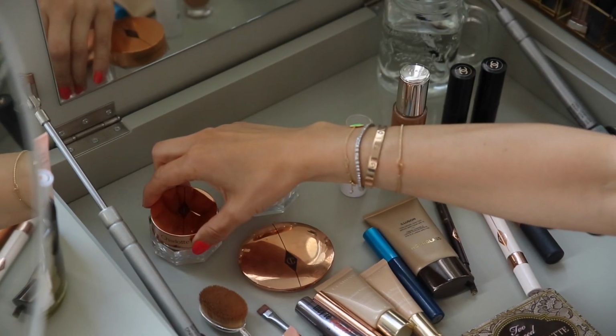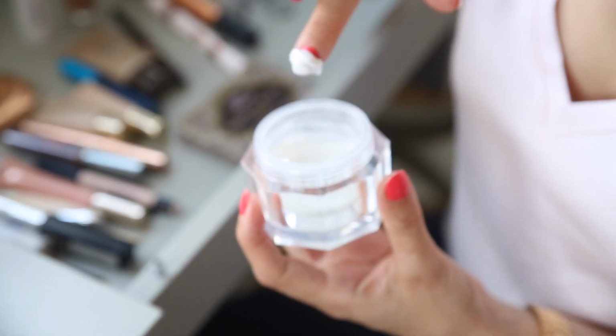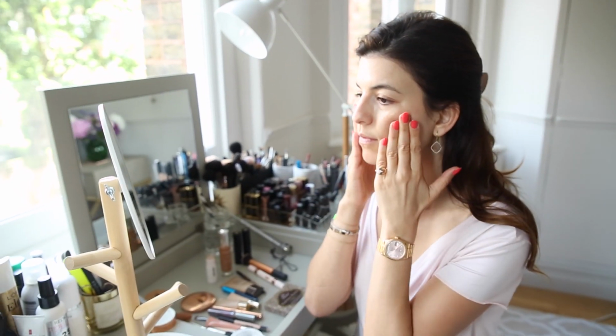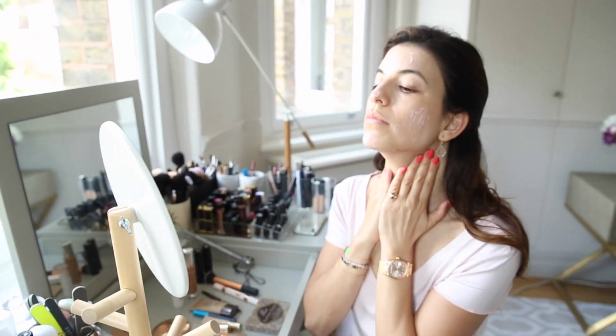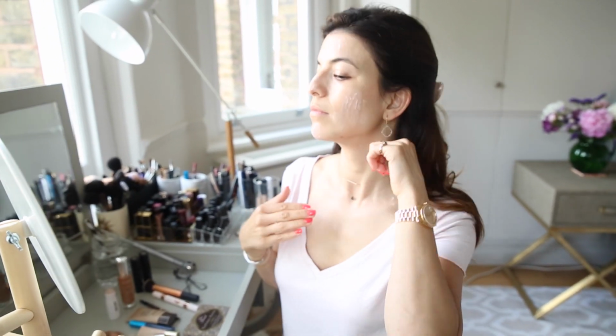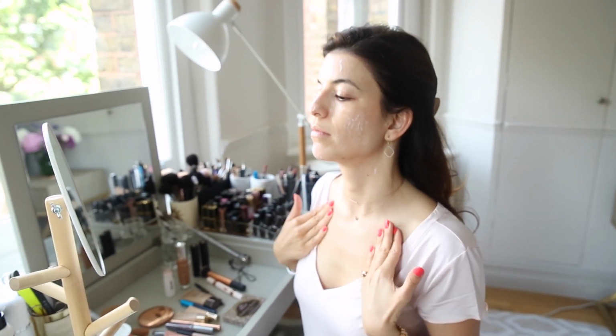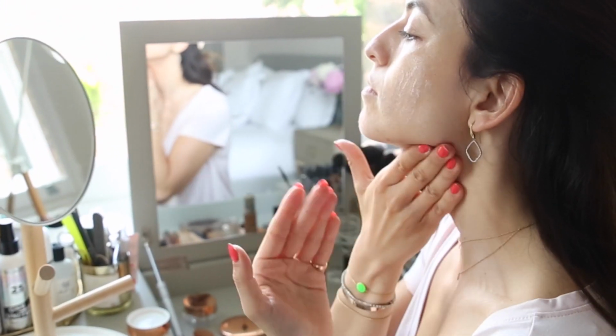Next, I'm using Charlotte's Magic Cream, which is a moisturizing cream from Charlotte Tilbury. You can use any very hydrating cream or cream that suits your skin type. What I'm doing here applies for everybody. I massage it into the skin, and I actually do this on most days. It is a very rejuvenating thing to do.